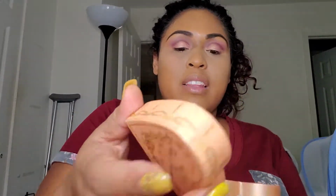Next, I'm gonna go in with an oldie but still a favorite, the Sweetheart Perfect Flush. I use it so much that I could barely read anything. The Sweetheart Perfect Flush Blush in Peach Beach. It's just a peachy Too Faced blush. I love this blush so much.